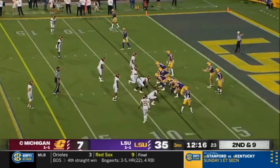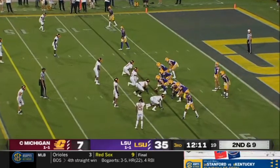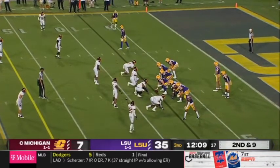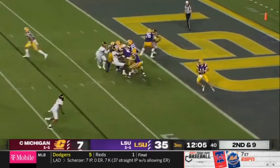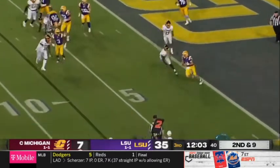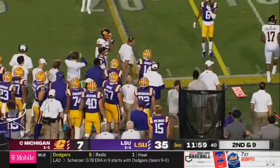I mean, the goal of this game called football is to get yards and score points. So if you're doing it best through the air, great. Yes, there will be times that you need to run the football. But, man, you lean into what you do best and you ride with it. Up there, now 38 plays tonight.